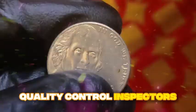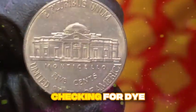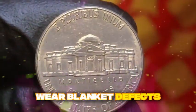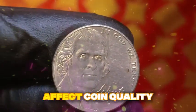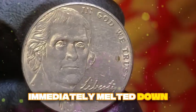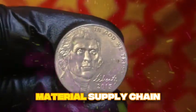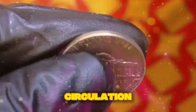Quality control inspectors examine random samples from every production run, checking for die wear, blank defects, strike weakness, and any other anomalies that might affect coin quality, with rejected coins immediately melted down and returned to the raw material supply chain to ensure no defective products enter circulation.